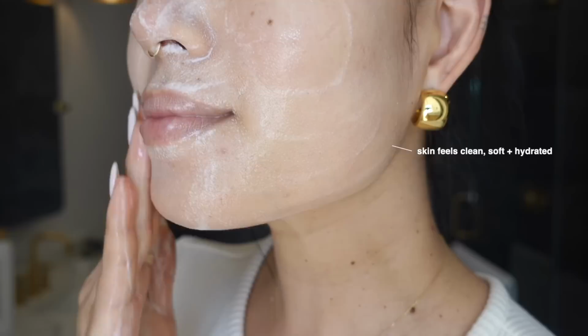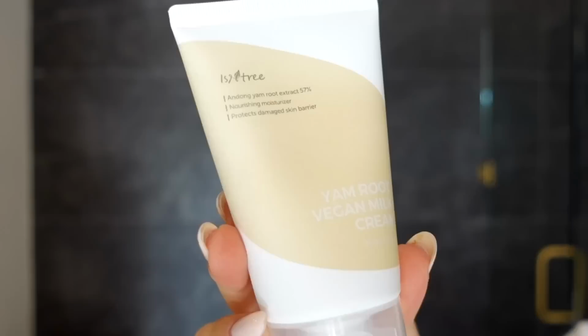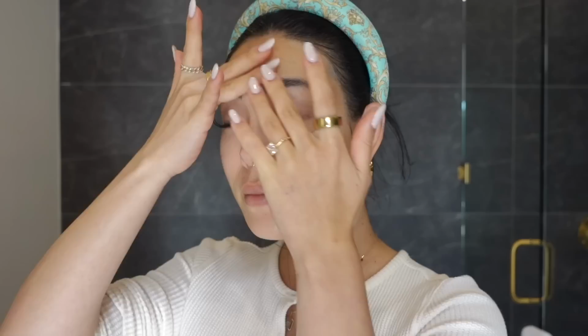Then I follow up with the Isntree Yam Root Vegan Milk Cream, which is a moisture-rich, nourishing cream. The cream has a really nice, rich, buttery texture, but it absorbs quickly into the skin without feeling heavy. Again, featuring the same star ingredient, the yam root extract. This ingredient has powerful moisturizing properties, plus has ceramides with panthenol to help strengthen the skin's barrier. This cream helps to firm and plump the skin while reducing the appearance of fine lines and wrinkles, so sign me up. My skin feels soft, smooth, and just supple afterwards.